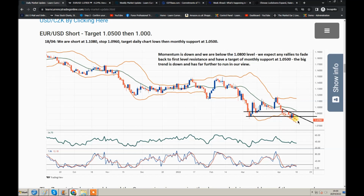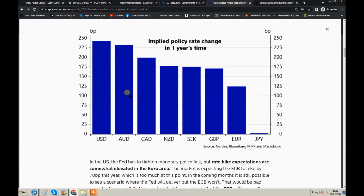Okay, now just before I go through how you could play this trade setup, I just want to show you a chart here, which is to do with where the market sees interest rates in a year's time in various different countries. Now, in terms of Eurozone, they see rates at 1.25. Okay, you can see it here. I think that's way too optimistic in terms of what's going on in Eurozone.